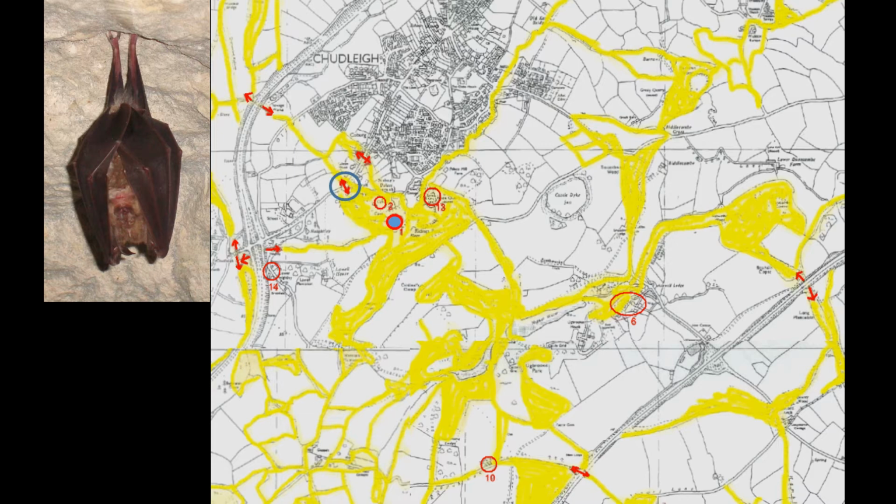That blue circle there in particular is an area of interest. It's at the top of Station Hill, where the bats certainly 20 years ago were regularly crossing the road, but now we have unfortunately a bright light that seems to have prevented them going across there.